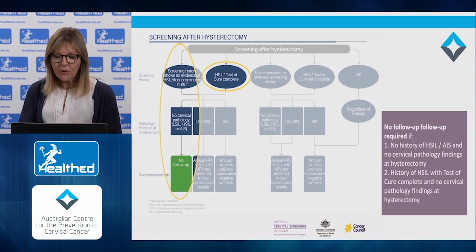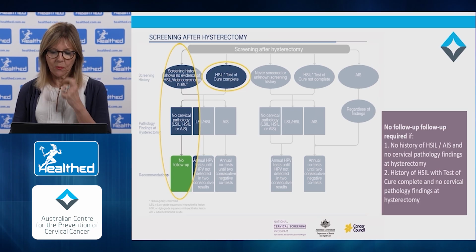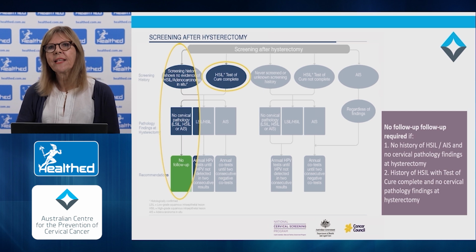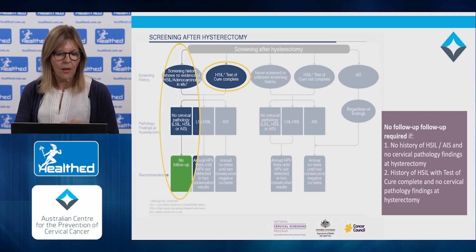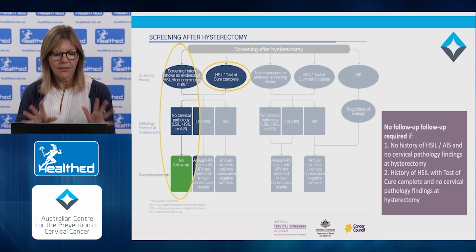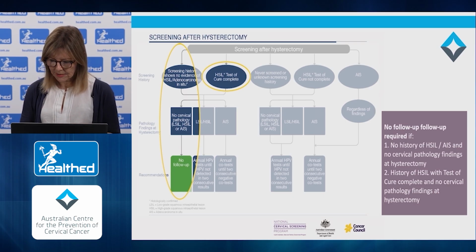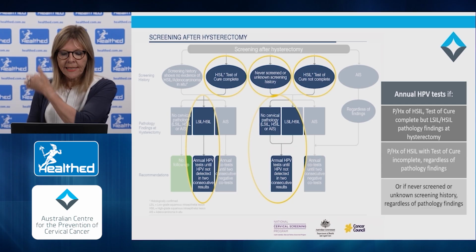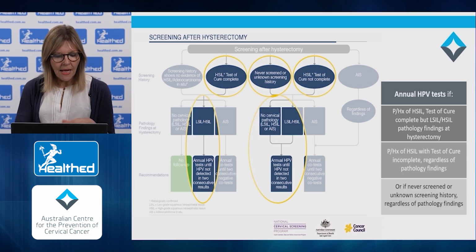The second situation is where they've had a history of a high-grade change with a completed test of cure, which is all negative, of course, and no cervical pathology findings at hysterectomy. They're in the same situation and they don't need any further follow-up. They don't need vaginal vault testing after their hysterectomy. So these are going to be the majority of your patients, so that's very good to know. What about this group? This is a group where they need annual HPV testing. And again, it's those annual HPV tests until HPV has not been detected on 2 consecutive results.